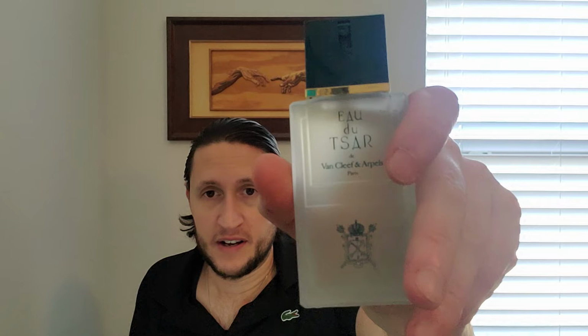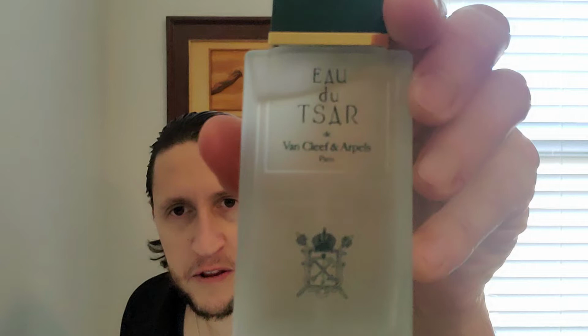It's very clean. If I smelled this, would I make any connection to Tsar? No. Probably not. I would just think it's a standalone fragrance, a summery, citrusy, standalone fragrance. But it is very nice. It's done in the old school way. I like the old school citrus fragrance. I'd rather wear this than a modern blue fragrance, let's put it that way. Modern blue fragrances to me are boring.